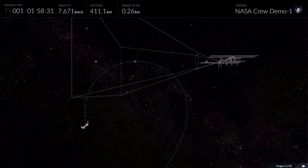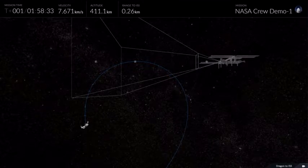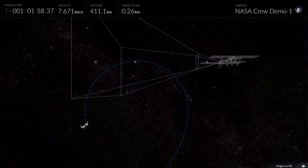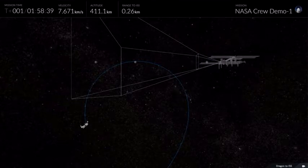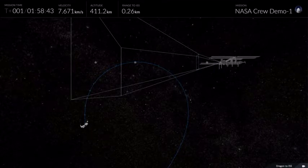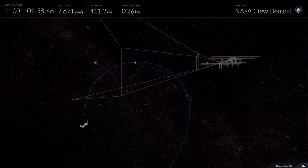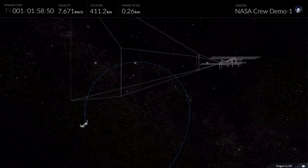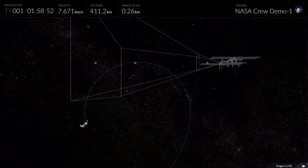So like I was saying earlier, this is a diagram of where the Dragon is currently headed. If it was just to not fire any of its thrusters and just keep free-floating in space, letting orbital mechanics take it closer towards the International Space Station, that blue line is the free return trajectory. Right now, you can see that blue line intersecting with the tiny gray dot there. That is waypoint 1.